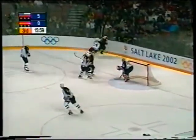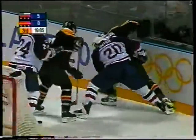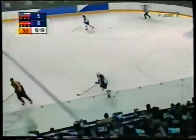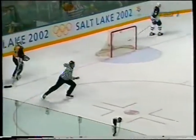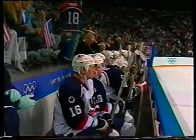Germany on the attack here, looking to break the shutout. They won't win the game, they know that, but they want to save some face and get a goal on Mike Richter. Mueller at the other end has had 9 saves now since he came on in the second period. They have not beaten him, and the latest chance there was Drury. Had a dandy chance, and he's the only player on the U.S. team who has not, Harry, registered a point yet, but he'll get one soon.